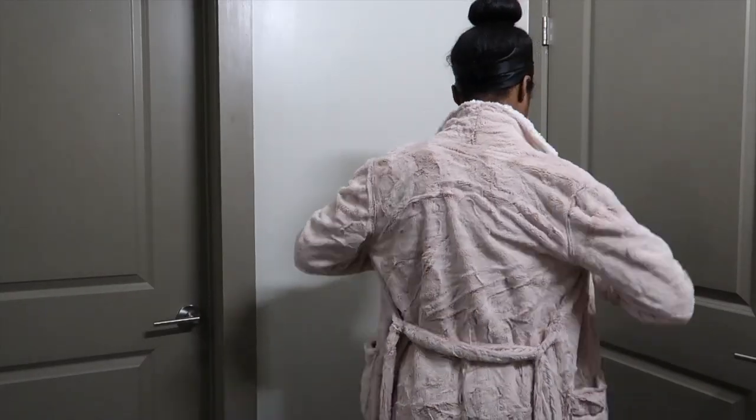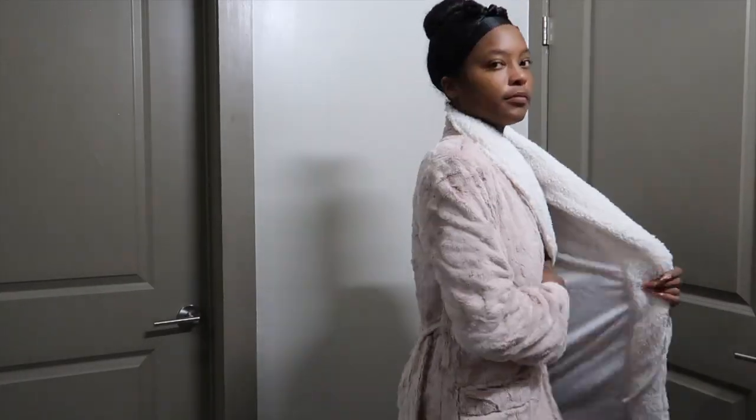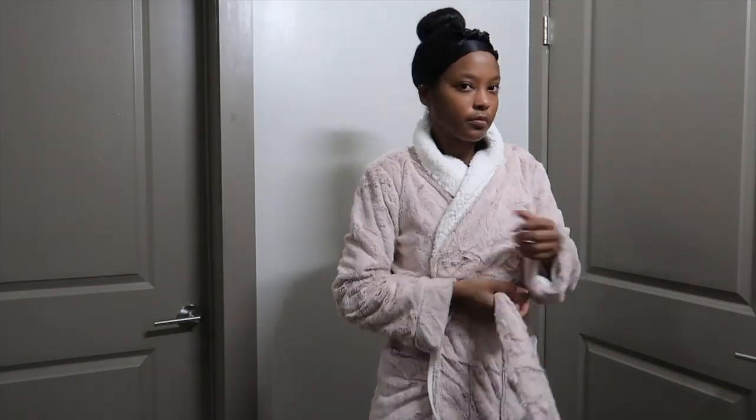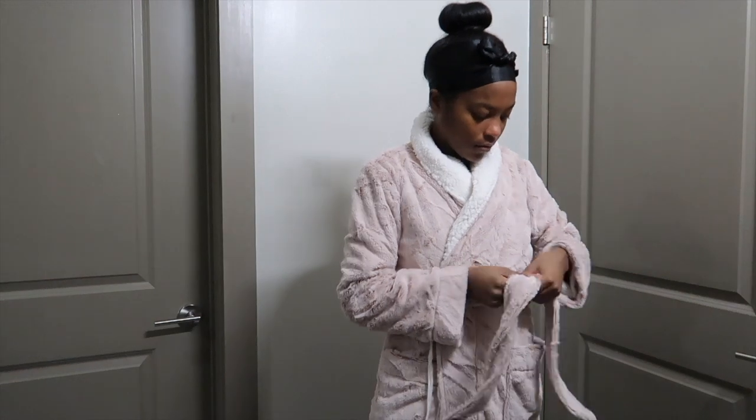Then I put on my robe. Y'all, I got this robe from Target, and when I say comfy, it's giving comfy comfy, okay? And it's super soft. If y'all go to Target, it's the Stars Above brand.